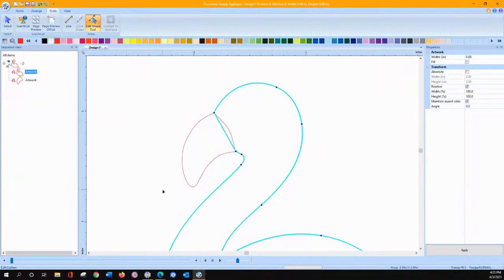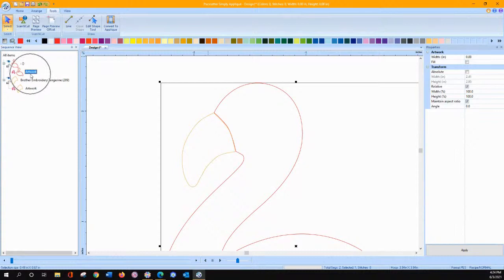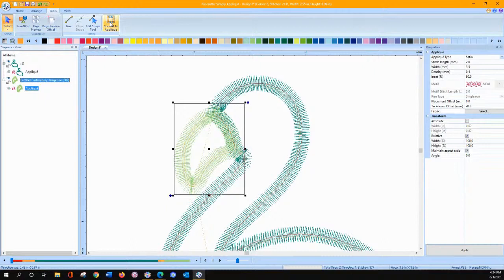So now you see how I've got another beak piece. Let's add a point right there, move it up and press smooth and it should be almost perfectly matched, correct? So now let's pick this guy. Changes color. So now it shows I have two different pieces and we are going to make two different appliques. So in my sequence view window, I'm going to pick the artwork piece. We are going to touch convert to applique. Voila, we have our first applique. We're going to do the same thing on the second artwork piece, convert to applique. So we have two separate appliques.